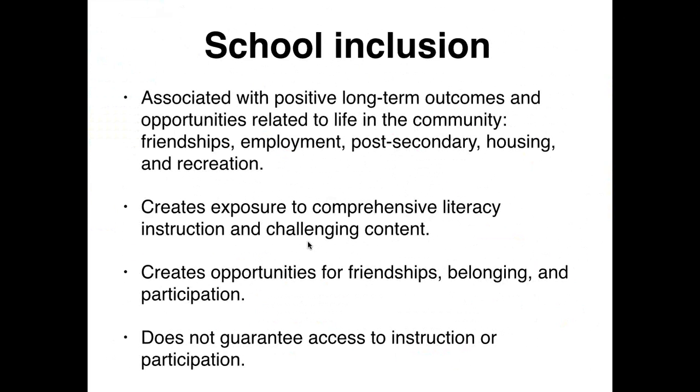As someone who focuses on literacy, I support school inclusion because we know from the research that the general education classroom provides the most opportunities for what we call comprehensive literacy instruction, which we'll talk about more in the next seminar. What I would say is that the inclusive classroom is like a garden bed, and it creates opportunities for friendship, for belonging, for participation in your natural society. That doesn't mean that it actually happens, but it creates opportunity. Those opportunities have to be fostered. Just like when we plant a flower seed, it has to be watered, nurtured, fertilized, and receive sunlight to grow. The inclusive classroom provides that same opportunity, but also needs to be nurtured.